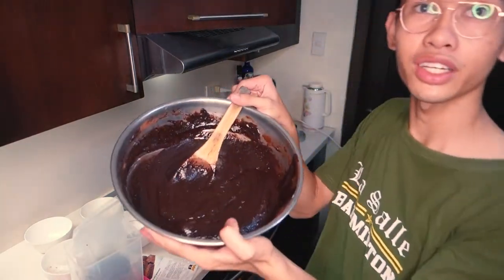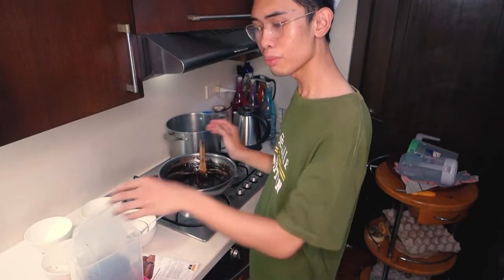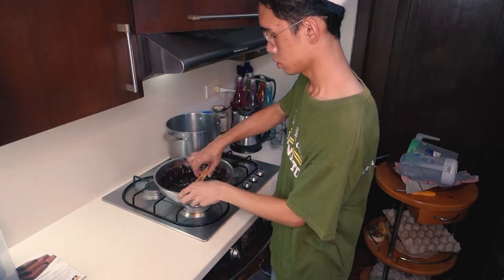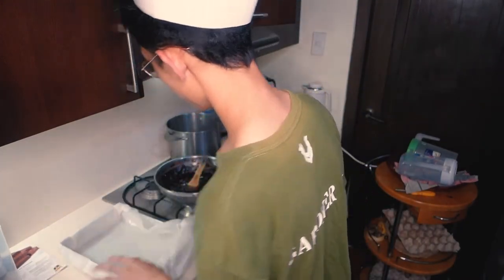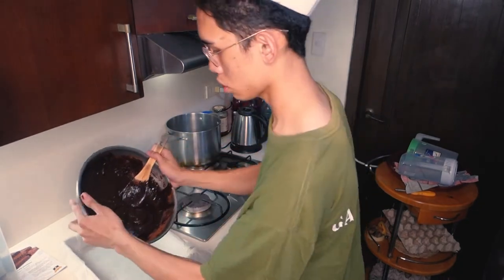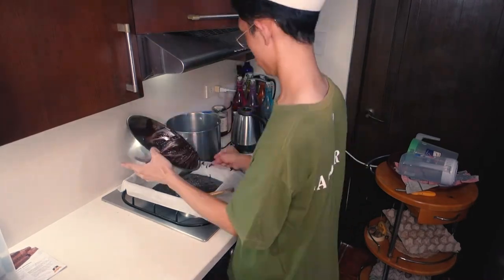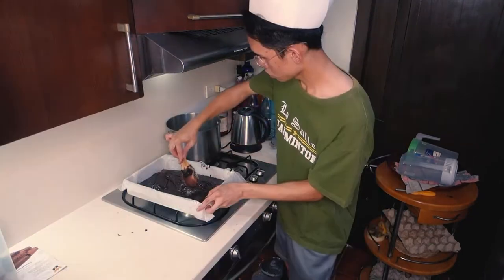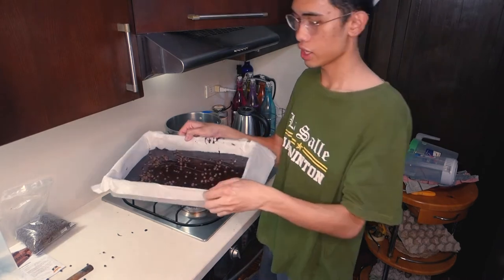Since okay na yung batter, ayan, medyo consistent na siya. Medyo. Lalagay pa ako ng more chocolate kasi mahilig talaga ako sa chocolate. Like, few ounces. Now, we're going to put it here sa buttered pan with parchment paper. So, lalagay na natin siya dito. Woo! Ready to bake! Ayan.